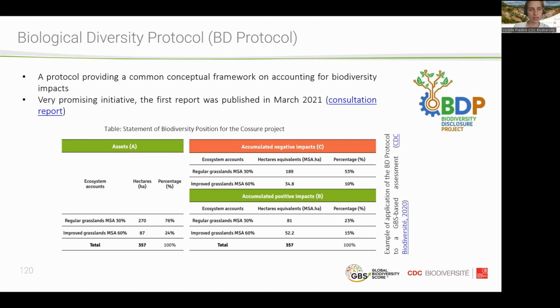You can see on the slide that the BD protocol suggests two accounts for accumulated negative impacts and accumulated positive impacts. In the case of the GBS, that is what we account in the static impacts. But what is also not shown in these slides is that the BD protocol also suggests taking the dynamic impacts into account. So we can see that this protocol really fits quite well with what is suggested in the GBS-based assessment.